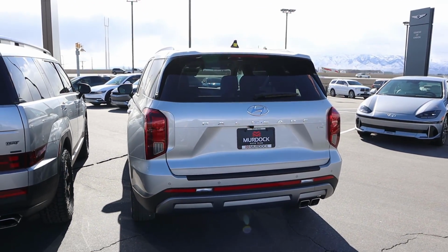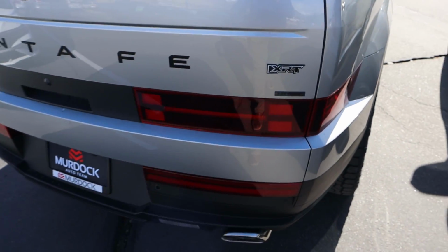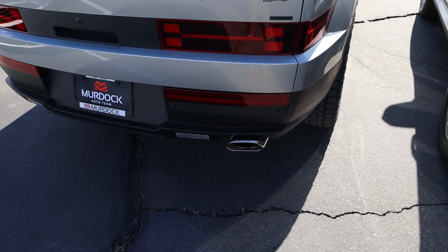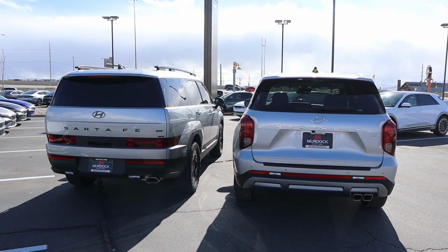But yeah, again, boxy, but compared to this, it looks pretty rounded off. I mean, look at that giant Santa Fe logo here, and look at the taillight design. I mean, this is just absolutely absurd. And then you can see the exhaust tip poking there at the bottom. But yeah, let me know which design you like more. I'm kind of team Santa Fe with these two, but yeah, let me know what you think.